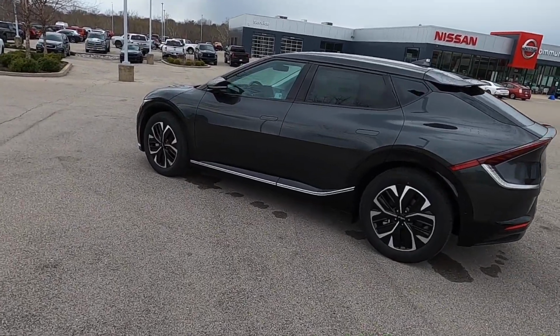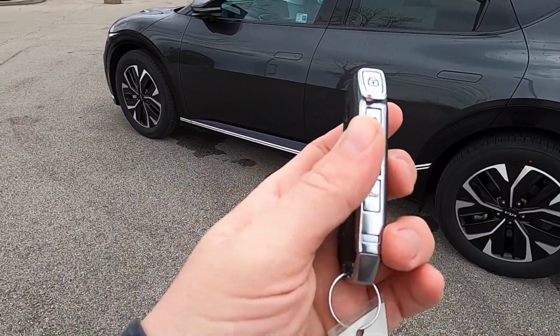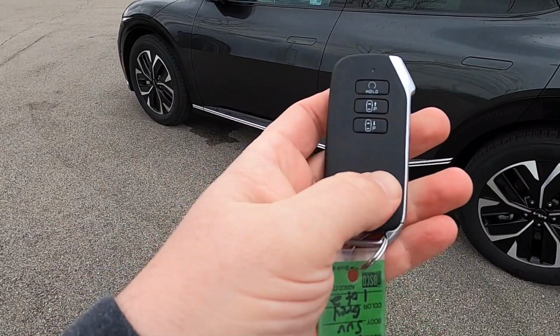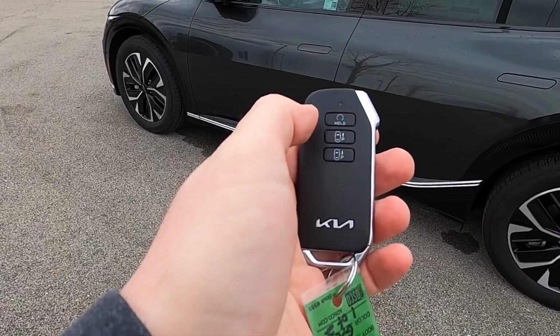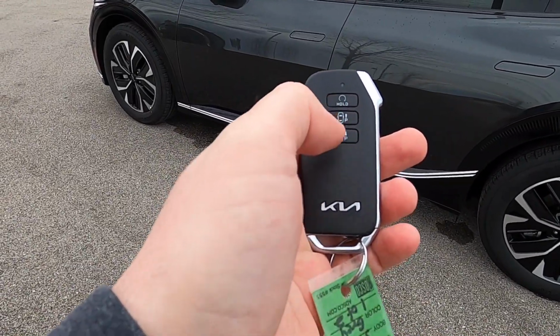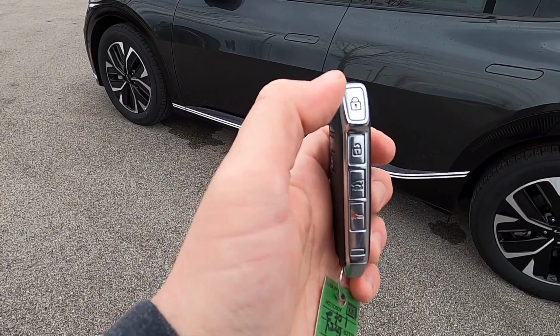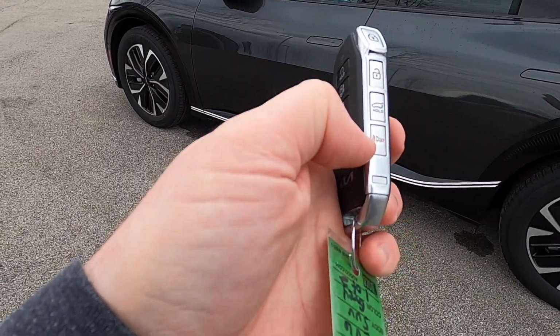And before we get inside, let's take a quick look at that key. Pretty much standard Kia detonator style key fob fare. Does have the new logo, satin silver trim. It's a plastic body. On the face, you have the remote start button as stated before. Then you have your forward and reverse parking assist. On the side, you have your lock, unlock, lift gate, and your panic alarm.